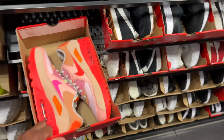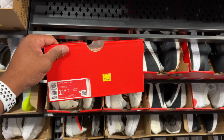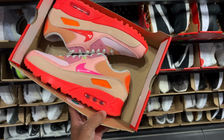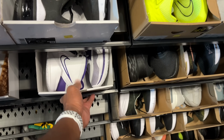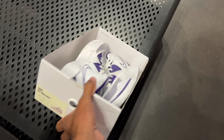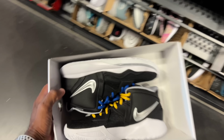There's some Air Maxes too, bro. These are 70 beans, size 11 and a half, man. Not bad. I know what I want to show you guys. Oh, my fault, cuz. You got more? They got these Kyries. 60 beans, size 7, men's. There's some more. These are black joints.